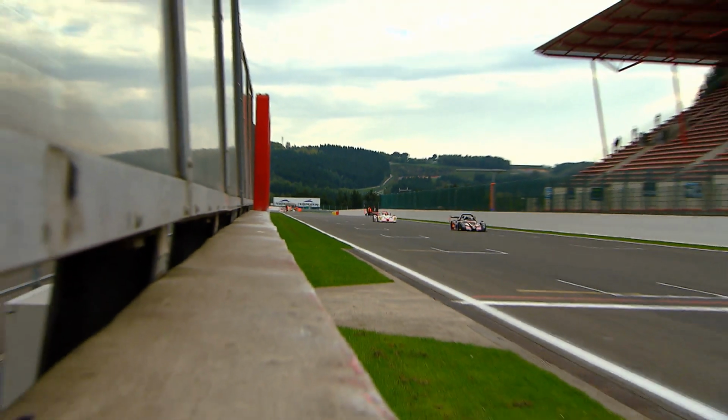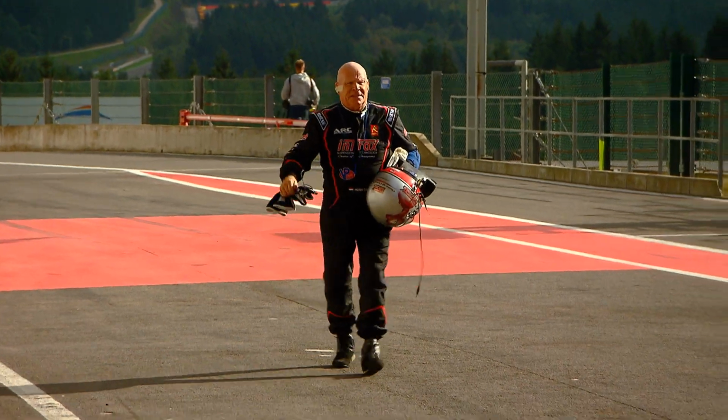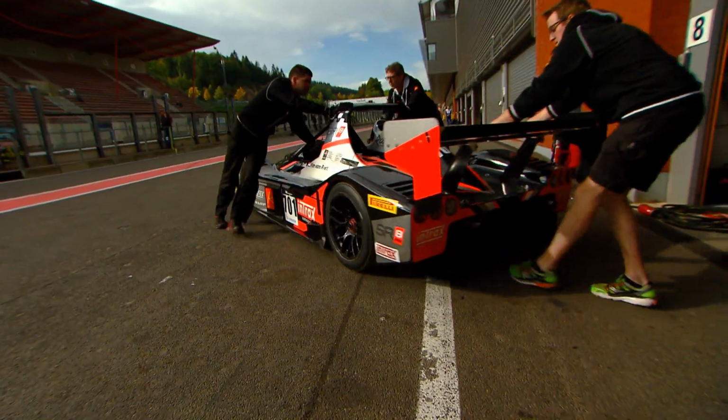Sam de Jong still chasing the V8 Radical of reigning Group 1 champion Henk Thijs, but after 10 laps, the 70-year-old racing veteran is on his way back to the pits on foot. His race is also over.